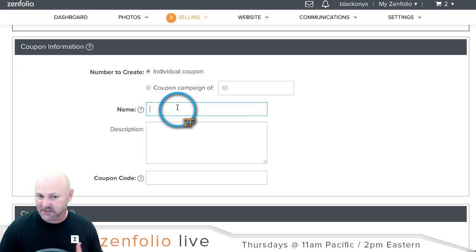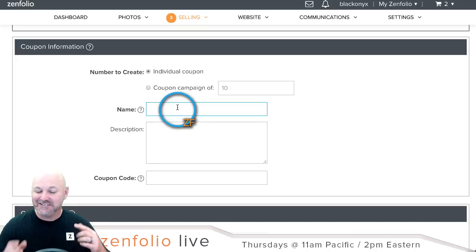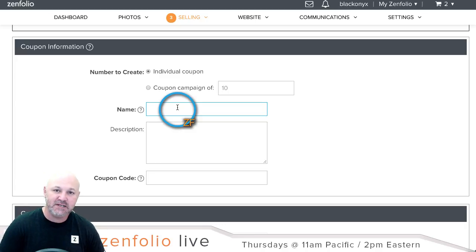Your clients aren't going to see this at all. Really what it's for is for your internal organization. So if you are going to create a bunch of coupons and things like that, later on down the road when you're doing a report, it's probably good to be able to look back and see why you created those coupons. That way, if you're looking through your sales reports, you don't end up scratching your head and be like, oh, why did I give this person a 30% discount?